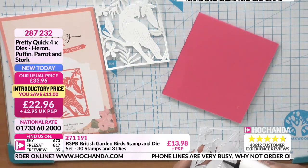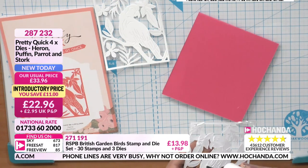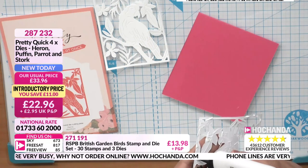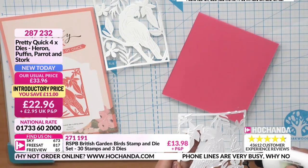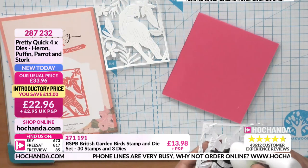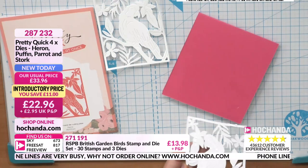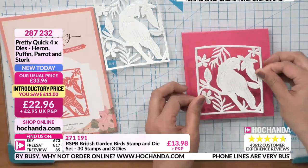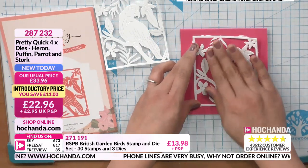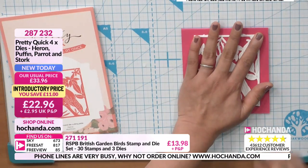So we're going to glue this down just with a little bit of liquid adhesive. And we're going to fill in the little gaps with some dimensional drops. So we're going to give it a nice little colorful background. And this is really easy to do. So we're just going to glue that onto the center. And again, I've die cut that twice from white and glued that together to give it some bulk, some dimension.